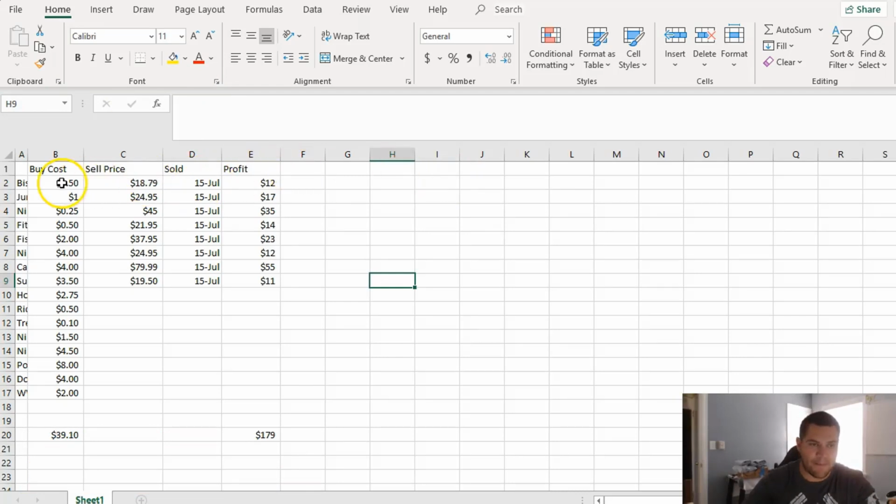This is what I picked up. So the first item I picked up for 50 cents. This is a, well, you can kind of see over here.